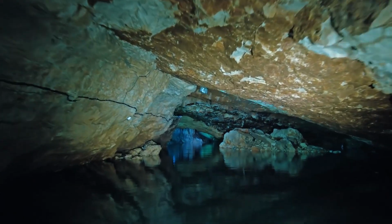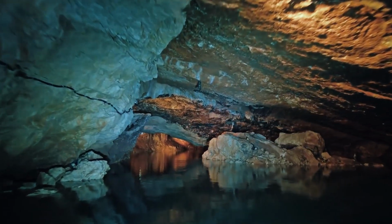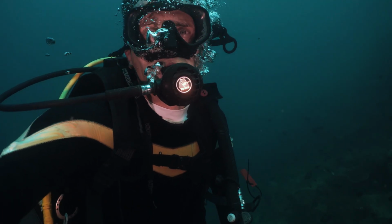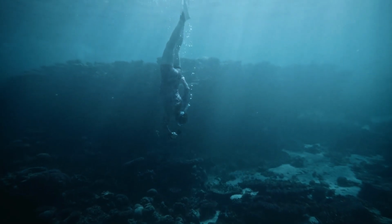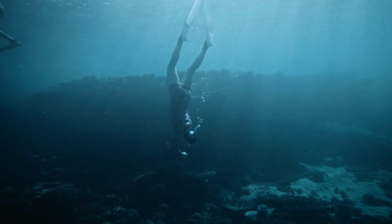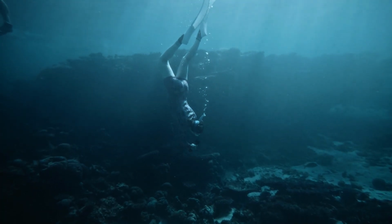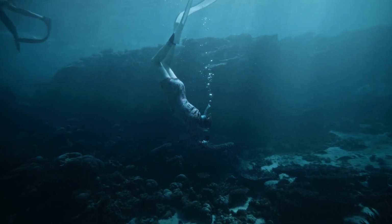Ben dove once more, alone. He drifted through the doorway, touched the stone, and sat on the floor where Livia once had. The sea moved around him, slow and constant. For a while, he thought of nothing, then of everything. The world above, the people he missed, the man he had once been. And slowly, his chest lightened.